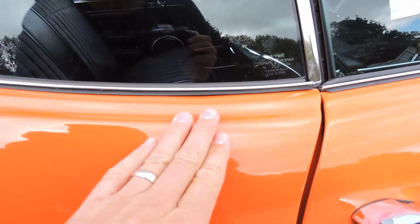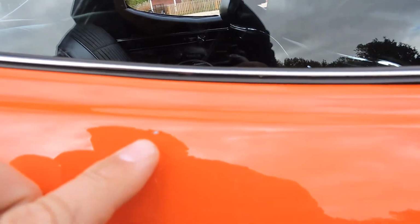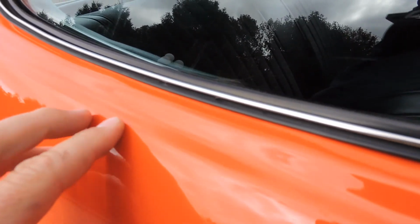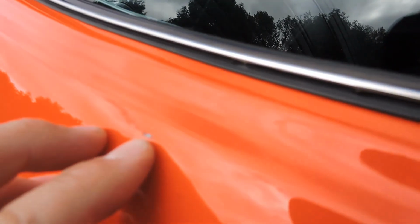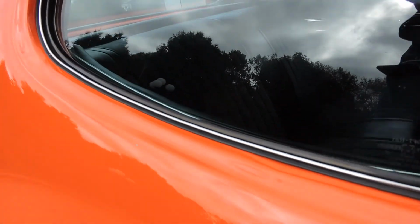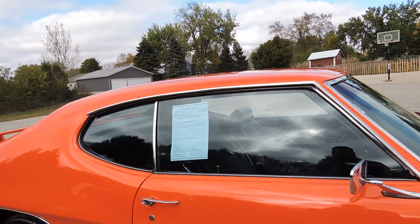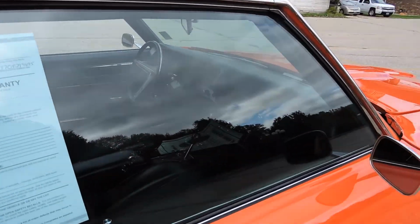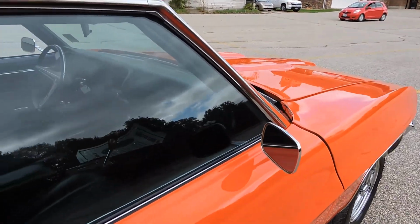One other thing I didn't see here, I'd say they buffed through just a little bit here. You can see right above my finger, you can see the primer through there, just a little speck. Just a little paint blem right there too, maybe just a little tiny speck of dirt in it. But the overall appearance of this car is great, guys. No disappointments in the shine or the straightness of this car.